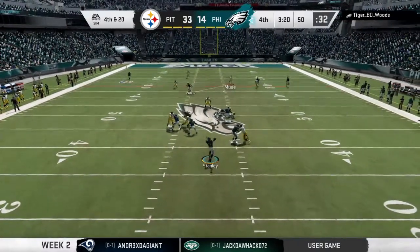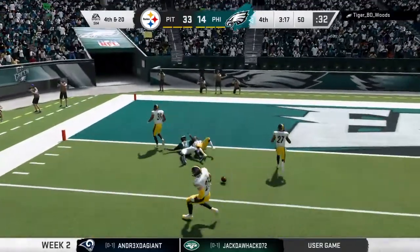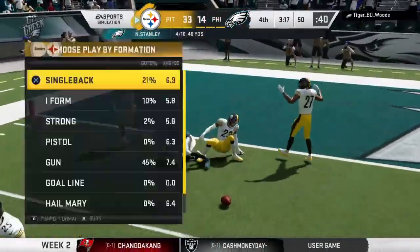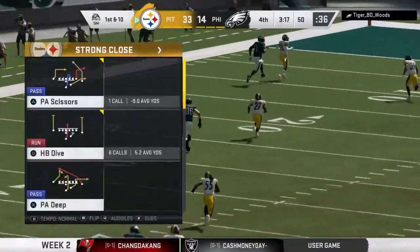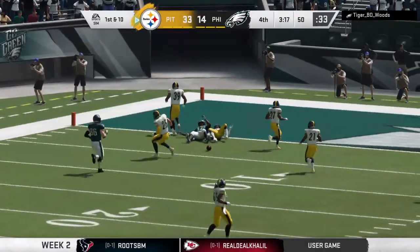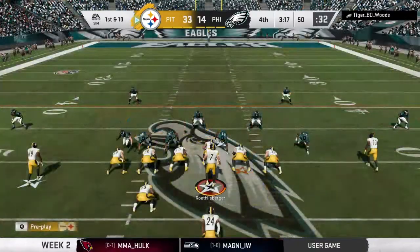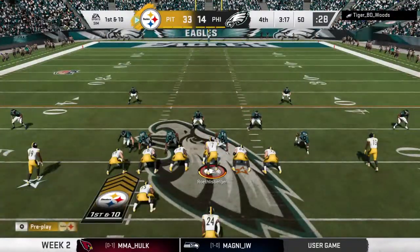Looking to throw. Stanley. He's going to air one out. And they will not be able to hook up there. It's incomplete. The Eagles unable to convert there on fourth. And this defense will take over right at midfield. Big Ben and the Steelers with a 1st and 10 right at the 50-yard line.